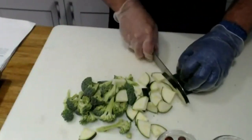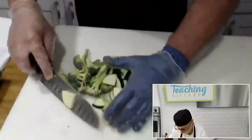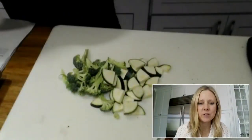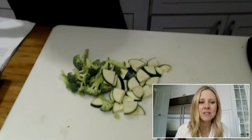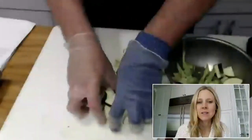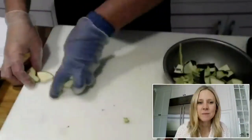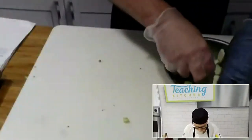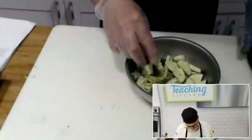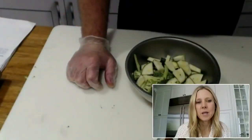Well, maybe this is a good time where I can interject on the health benefits of eating the green vegetables. And I love that you're keeping the skin on the zucchini because that's where all the fiber's at. But in addition, you're getting vitamins K, vitamin C, a little potassium. Yeah. So what, the zucchini has got the potassium? And they both do. Yeah.